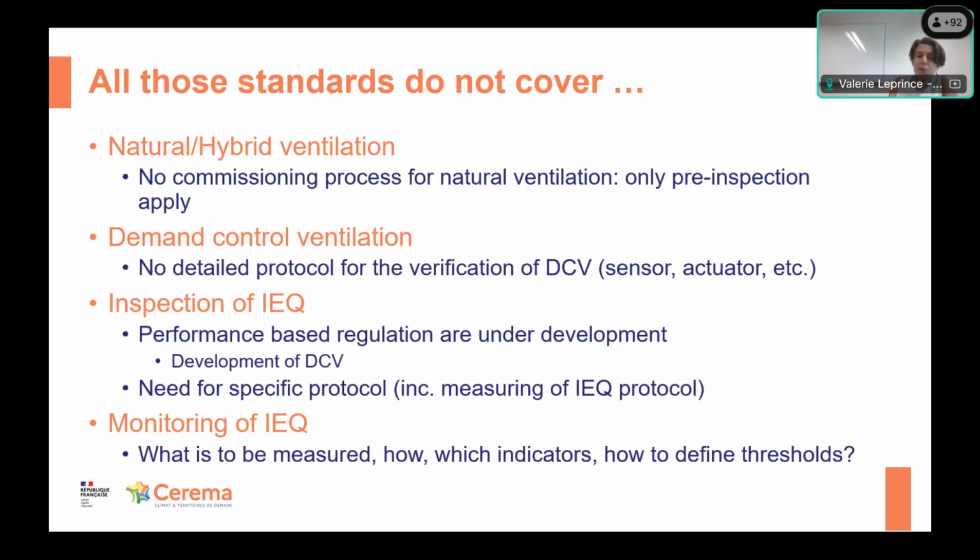And if you've got a performance-based regulation, you also want to be able to check the actual performance of the ventilation system, so the indoor environment quality in the building. So there is really a need for a specific protocol for that. And also a protocol to monitor the indoor environment quality. As I said at the beginning, this will become mandatory in 2026. What is to be measured, how, which indicators are to be used, and what threshold should you use to check your monitoring. So guidelines from the European Commission are under development.